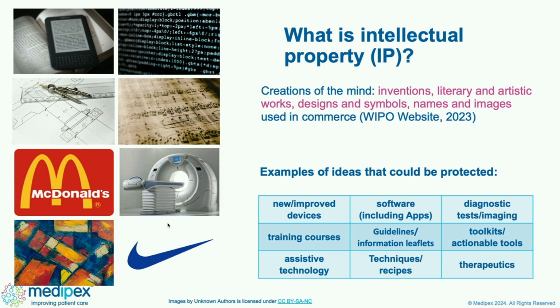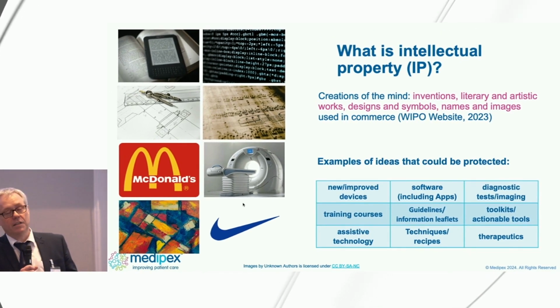So what is intellectual property? Well, it's basically anything that's created by a person, a creation of the mind. So it can be inventions, it could be literary, artistic works, designs, symbols, names, and images. And all these images at the side here, these are all part of the IP world. They're all types of IP, and there are some examples of IP here: new, improved medical devices, software, diagnostics and testing, training courses, and so on, including therapeutics. So this is all intellectual property, and it's all things that can be protected.